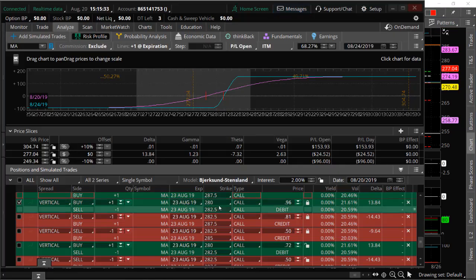If you break down this trade, this is what we were looking at in the trade room today at Power Cycle Trading. We did this broken wing butterfly. It's the 23 August series, which is expiration this Friday, so we're looking for a move to potentially that 282 level. The makeup of this trade is a call debit spread, the 280, 282.5, and that was set up going in at 96 cents.